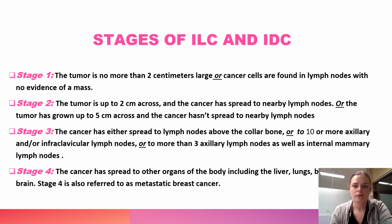The 4 stages of ILC and IDC. The first stage is either the tumor is no more than 2 centimeters large, or there is no tumor, but there are cancer cells found in the lymph nodes. Stage 2 is where a tumor is 2 centimeters across, but the cancer has spread to nearby lymph nodes, or the tumor has grown up to 5 centimeters across with no spread to nearby lymph nodes.